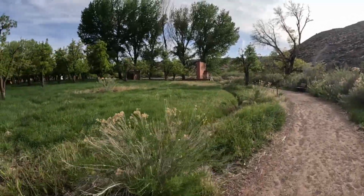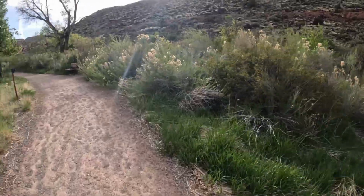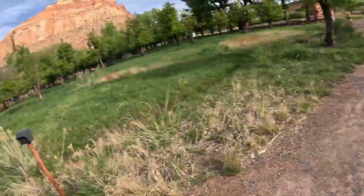Looks like there's an amphitheater right there. You can hear the river right alongside me. This is a nice little trail. This is very calm. I'm guessing this is most definitely not one of the main things people do when they come over here, but yeah, it's good enough for me.